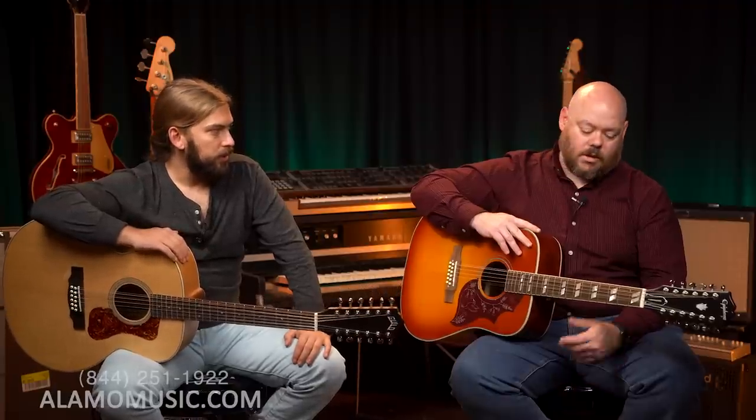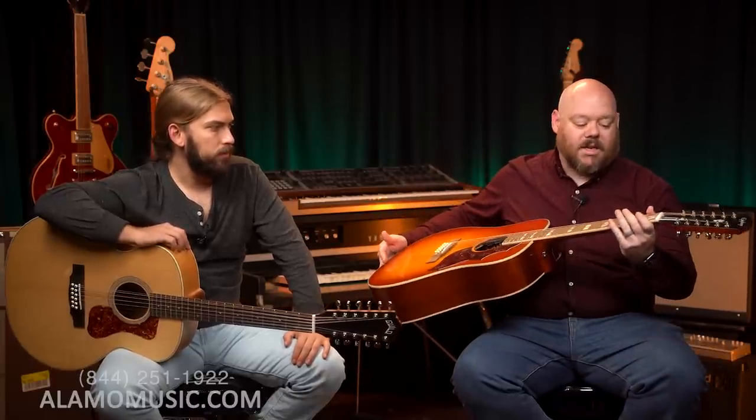Which one, if you're going to add one of these into your collection, which do you lean towards? Well, I really like the setup on the Hummingbird. It's actually nicer than the setup on another Inspired by Gibson guitar we played today, which is interesting given that it's twice the strings and twice the tension. But I think that could be one of the reasons it's heavy, the size of the truss rod. It's only got the one, I think, but it's substantial to deal with all of that tension.